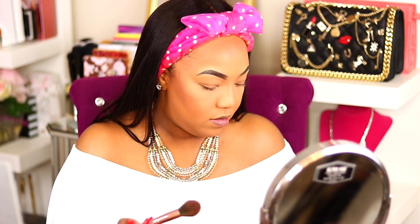I think I'm going to just play it safe first. And I'm going to use this one. I'm going to use the shade Ta. And it's this pretty orangish one. And I'm going to take my Ray Ray number 3 brush. I'm going to lightly tap into that and tap it off and bring it on my cheeks. Because Juvia's Place is known to have very pigmented everything. Shadows, blushes.